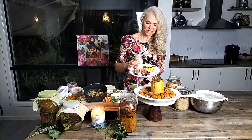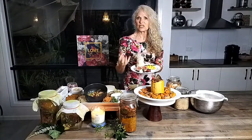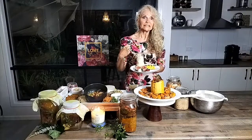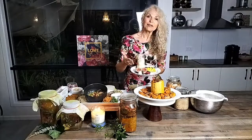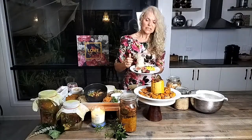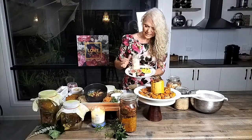Because that's what it all is, just having it nice and artful, just having a nice little selection of fresh seasonal fruit, whatever's growing in your area, in your garden, or if you're going to the local markets or wherever you go to get your fruit, just get a nice little selection that you know will look nice. You don't need a big selection.